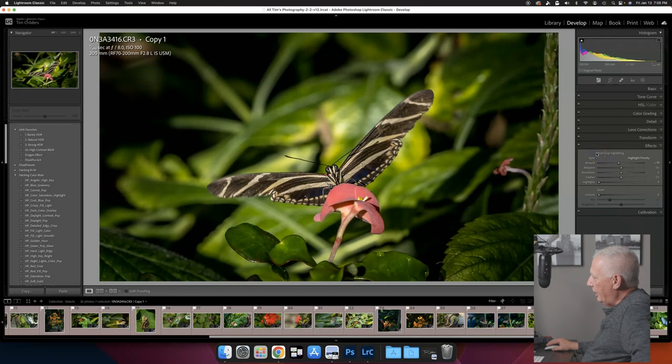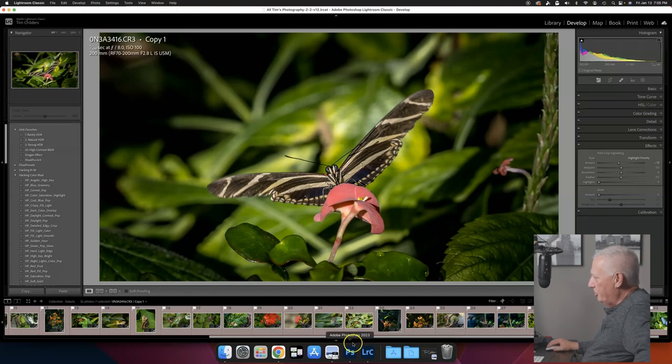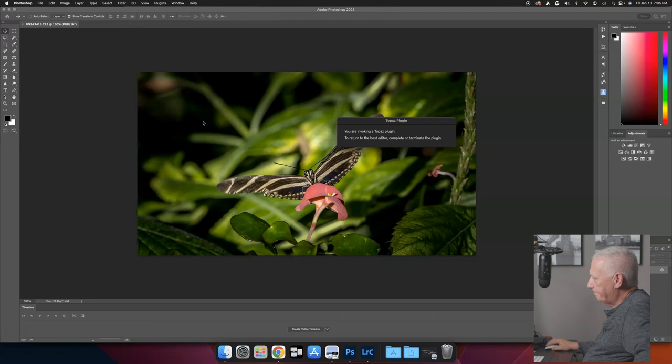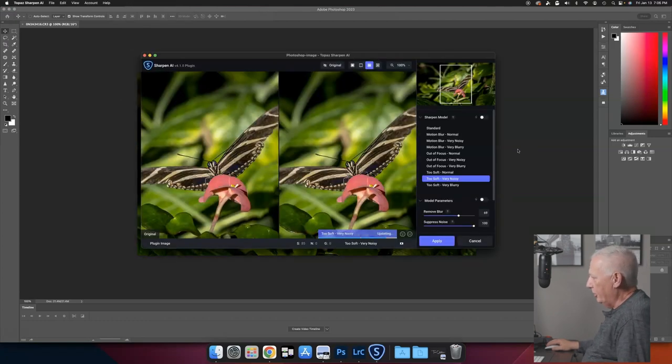And then I will do one last final step here, and that is to take this photo into Photoshop. Just because I've cropped in so much and I've lost a little detail, I'm going to put it over here in Photoshop and do some extra sharpening on it. So there's my image. I'm going to come up here to Topaz, Sharpen. I don't do this with all of my images, but especially ones that have a little bit of noise or something, I can usually get rid of them.